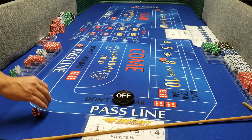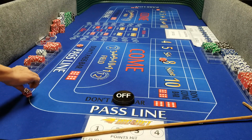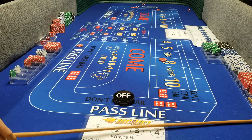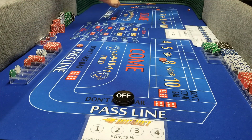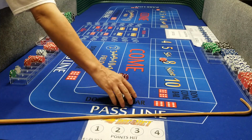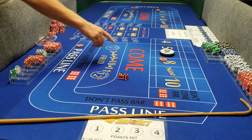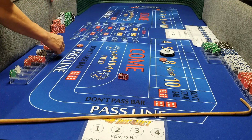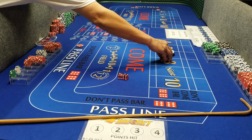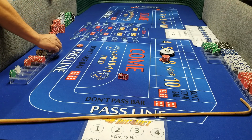All right, so that travels to the 8, but the puck is off. Okay, so we got another come out roll. Ooh, 6. That was an ugly roll. I really missed my mark. Okay, so the point is a 6. Okay, and we're going to go ahead and put our odds behind the 8, which is 3 times odds. And we're doing 3 times odds behind the 6.